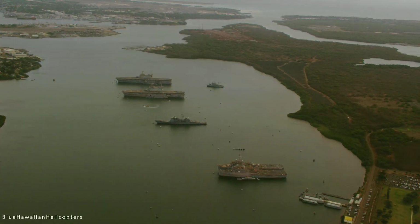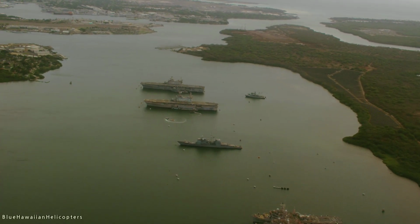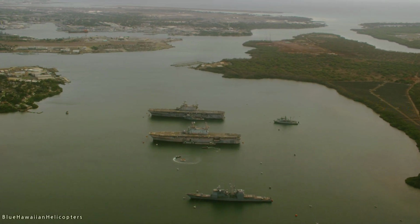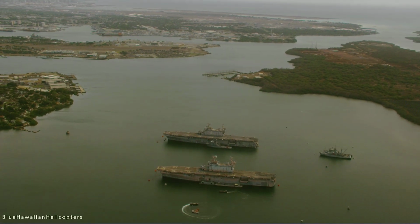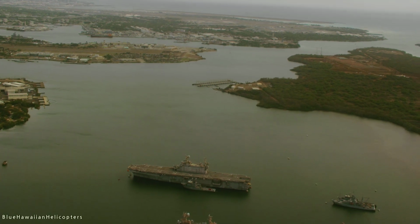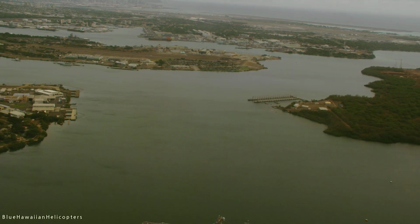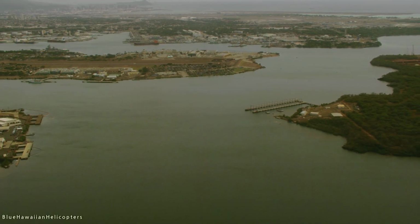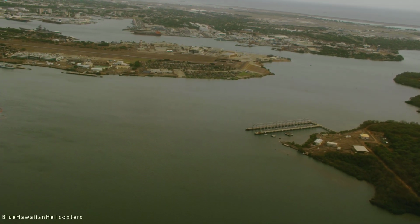So good views now of these ships here. On the front left, that little peninsula here, that's the SEAL base. And then we got Ford Island in front of us. So as you look across Ford Island, got the battleship Missouri there on the other side. Good view here too, Ford Island and the city behind it. So Battleship Missouri is sitting right where Battleship Row was during the attack. That was the main target area for the Japanese.